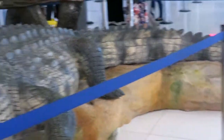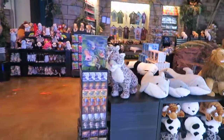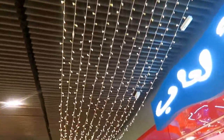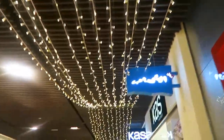Look at that. Rainforest Cafe. Look at this. Lights. Sexy lights. And then you got some jewelry there. I think I've had enough of jewelry for a while. Even though I'm not buying any, it still feels creepy as hell.